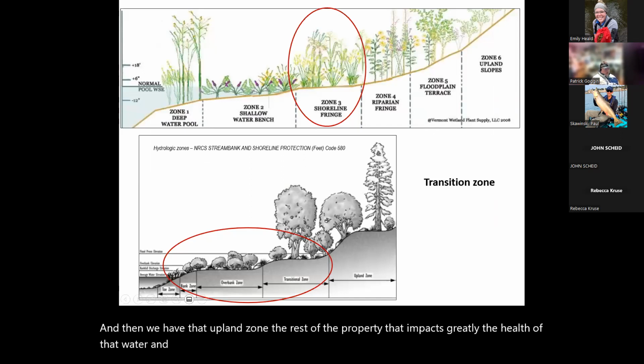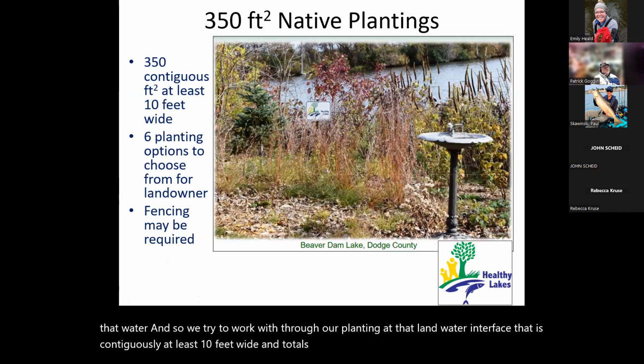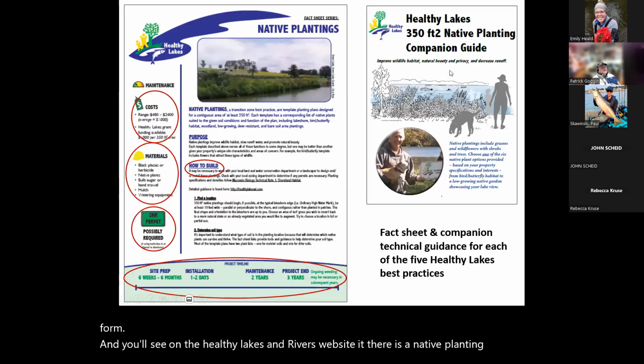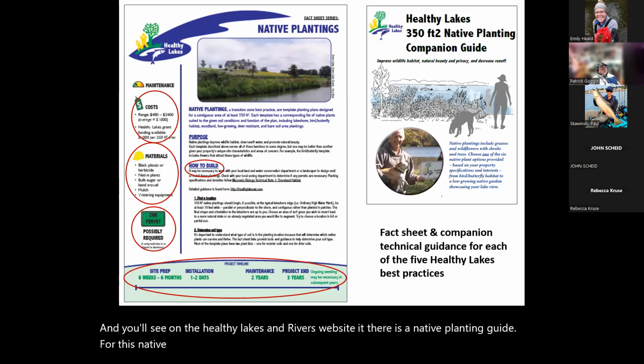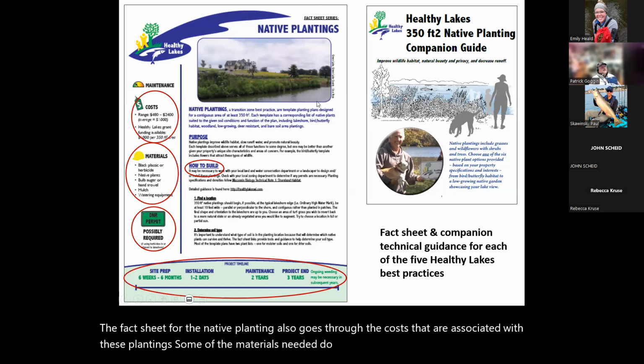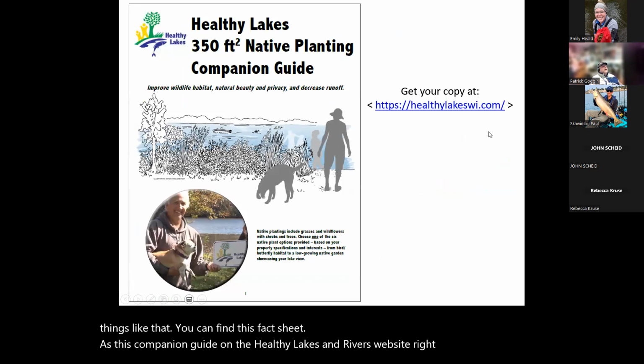And so we try to work with you through planting at that land-water interface that is contiguously at least 10 feet wide and totals 350 square feet in some shape, way, or form. And you'll see on the Healthy Lakes and Rivers website, there is a native planting guide that coaches you through 6 different kinds of plantings we might embark on our shoreline property. The fact sheet for the native planting also goes through the costs that are associated with these plantings, some of the materials needed, do you need a permit, the timeline, and things like that. You can find this fact sheet as well as this companion guide on the Healthy Lakes and Rivers website right here and get a copy of the guide there.